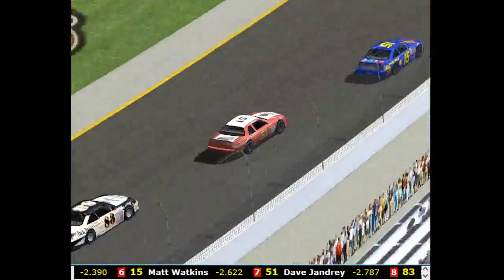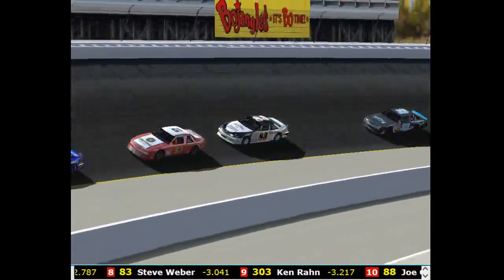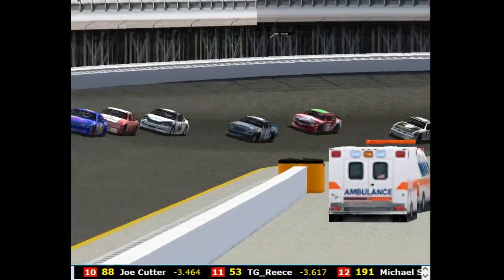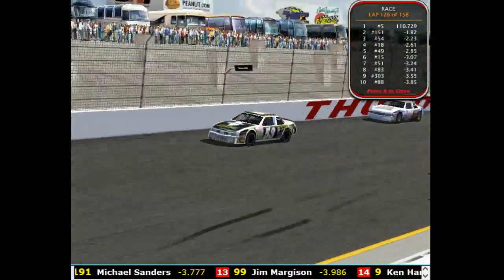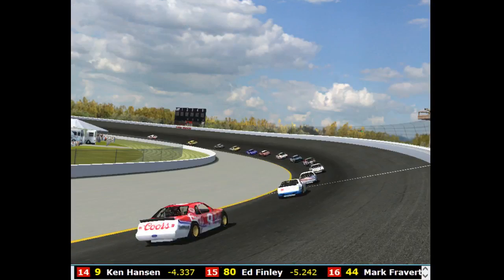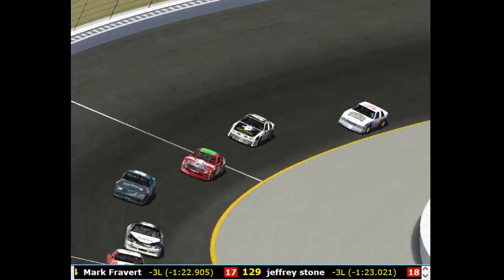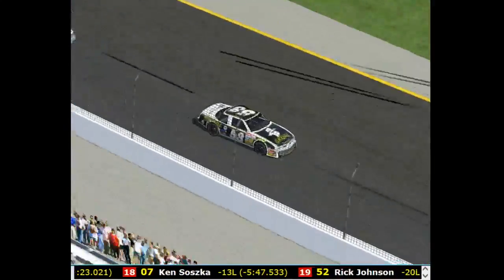Behind Matt is the 51 of Dave Jandry, the 83 of Steve Webb, and 303 of Ken Ron, who it looks like may have lost a position there to the Webb, and there's the 88 of Joe Cutt, and he's followed by the 53 of T.G. Reese. T.G. slowly making his way to the front. Can he pull off another upset of the big boys?